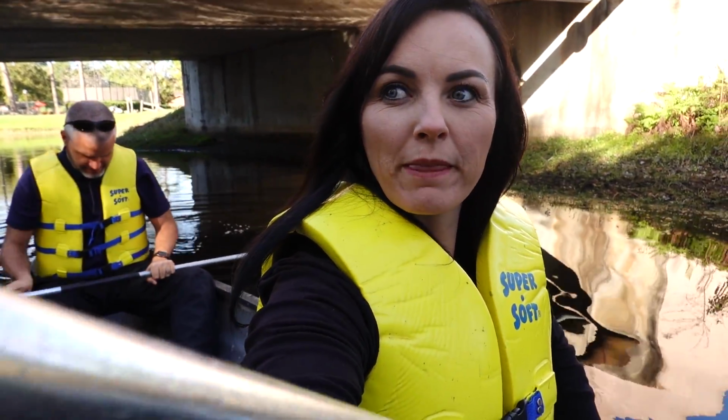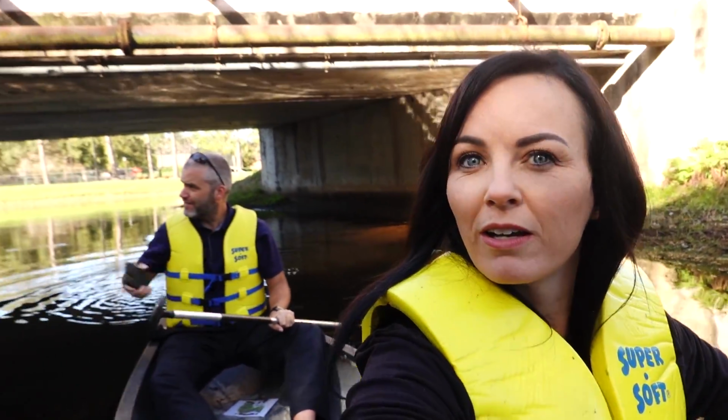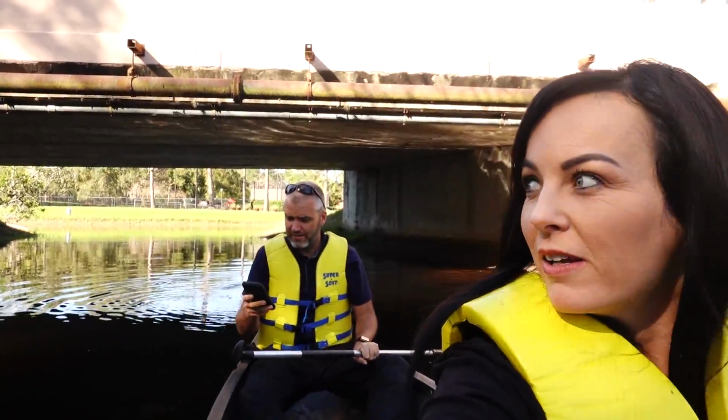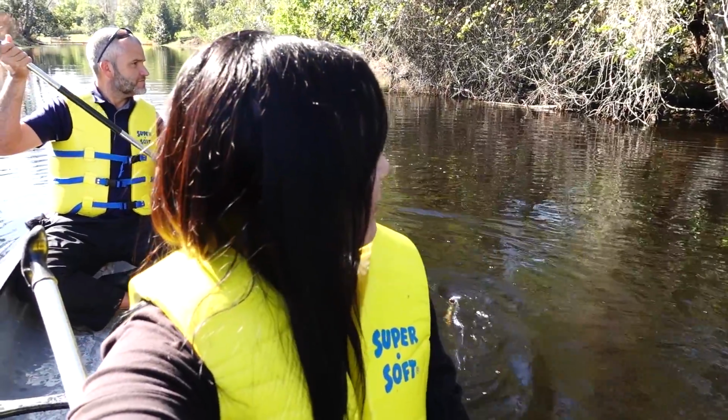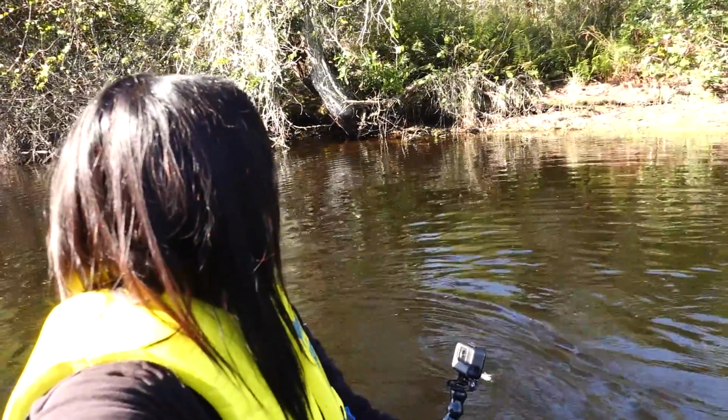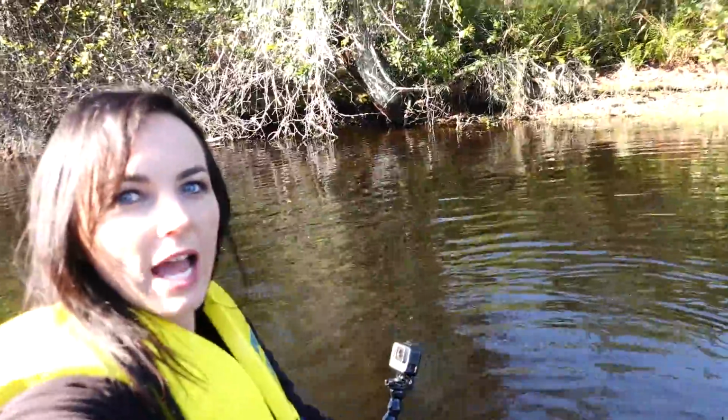That's where the train came across. It did? Right on the bridge? Right here. Straight across this. Really? So we found the train tracks. Ryan did. Right there. Where? Right there. Look up to your left. Oh yeah, I see them. I see them, I see them.